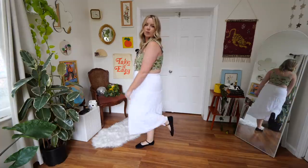I love it. Just a black crossbody bag or a cute little shoulder bag would look so cute with this. I don't have a black shoulder bag. I only really wear crossbodies, but I think that would be adorable as well. And this is just such a cute outfit. I love it. I feel confident in it. I feel comfortable. I got my bike shorts on. It's two thumbs up from me.